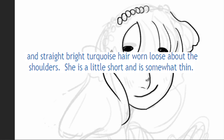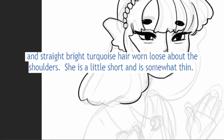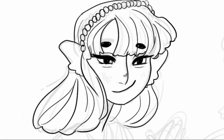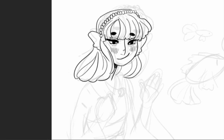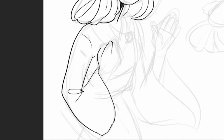Also, straight bright turquoise hair worn loose about the shoulders, and it says she's a little short, which I thought was really cute, because I usually like to draw the mermaid tails longer than the actual legs would be, but since it said she was shorter, I kind of liked making the tail more shrunk too.